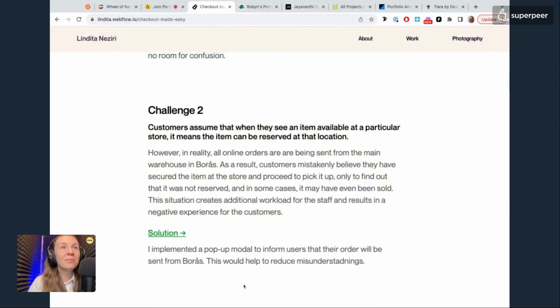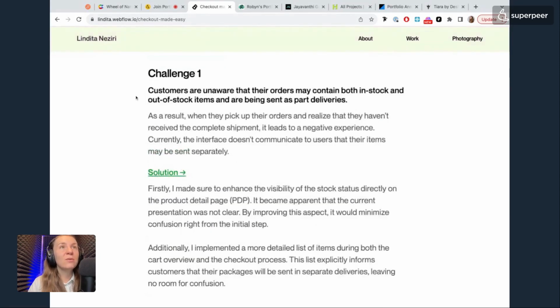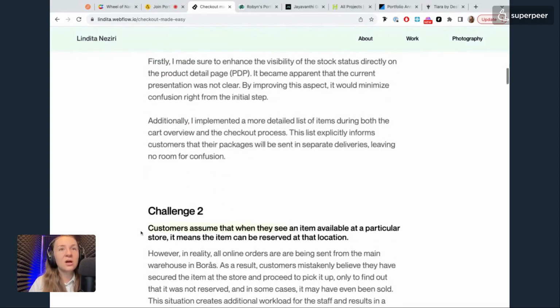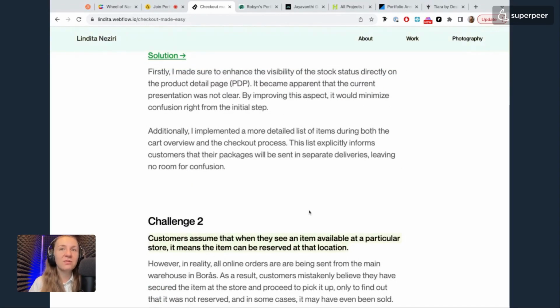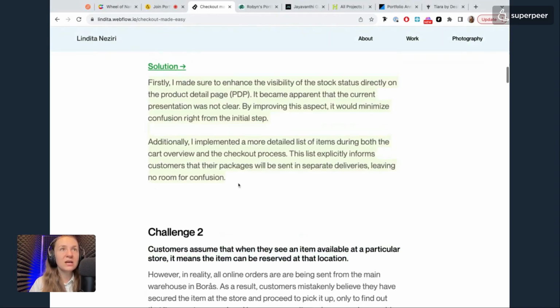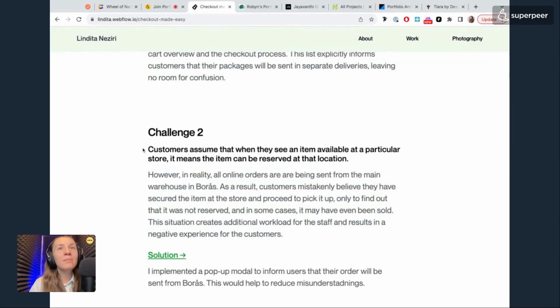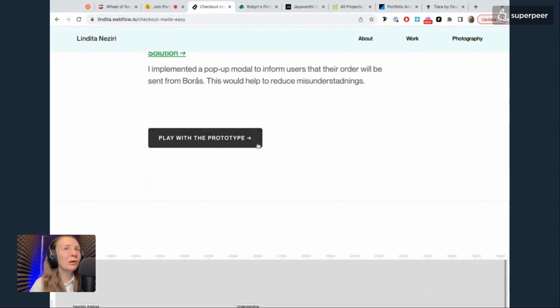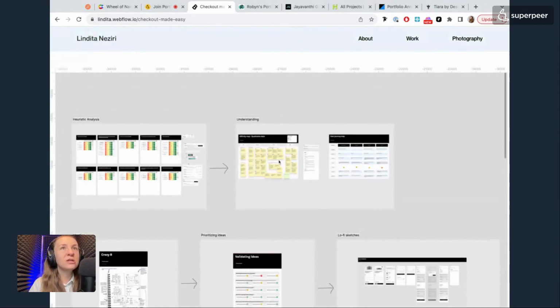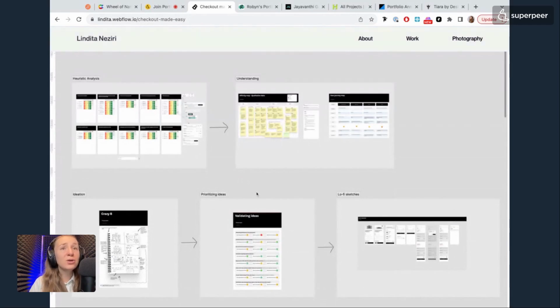Same here. It's really nice that you start from challenges. I would just keep these black ones: customers are unaware, customers assume, blah blah, because it's already enough text for me, and I will not read those kinds of texts. It's a lot, but it's really nice framing. Copy wise, it's good. Play with this prototype? Not gonna do this, because what I'm interested in is your story, your thinking style. I like to see this process, but I don't necessarily learn anything from it.